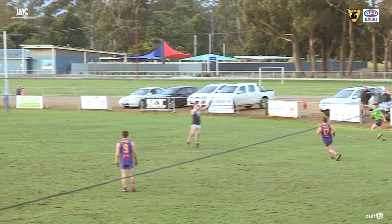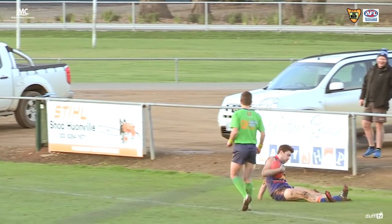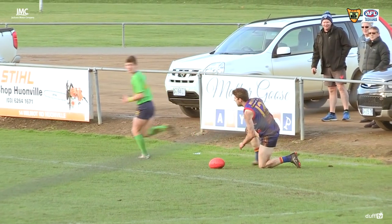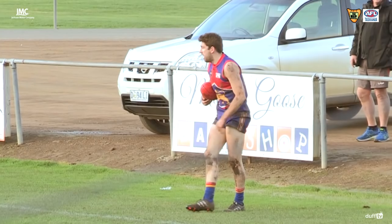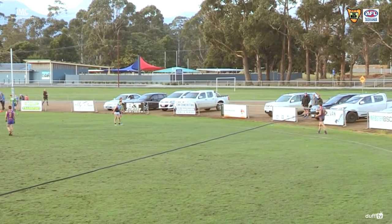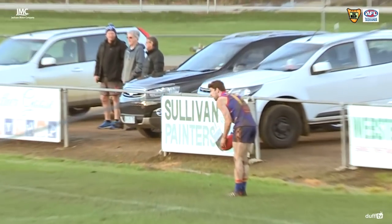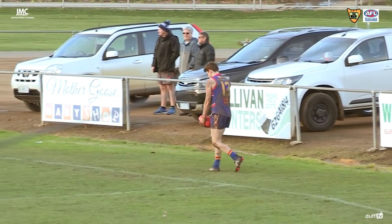It's marked by Alley. Alley goes short again, closer to around about 30 metres out. And look at that tumble. That was entertaining. Very entertaining, wasn't it? That's actually Alley down there. He's got a little mud on his jumper. He looks a little sore. It was a wonderful salto, is what it's called in the gymnastic world. And he's going to have a shot in what is a very difficult pocket to kick in here. It's the scoreboard wing.